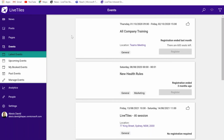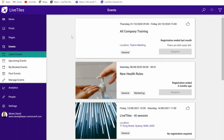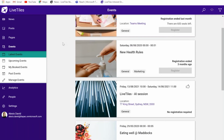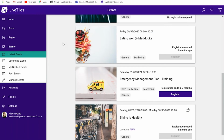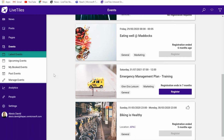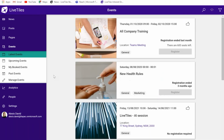Events, important for people that are out in the field. What's going on in the company? You want to keep connected. Do I want to join in? These can be training sessions. They can be in-person sessions. All sorts of things can be going on. Upcoming events, events that you're booked on, so you can really fine tune it to say, hey, I don't want to look at certain events that I'm booked on. But a really easy way to stay connected on what's going on.